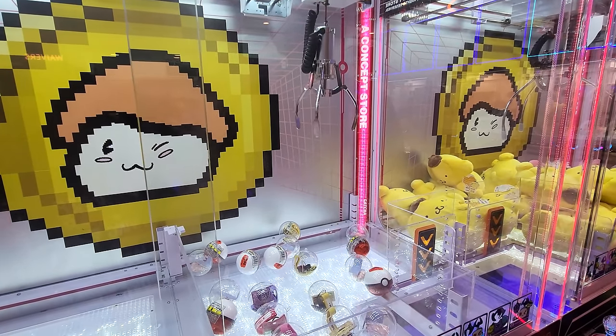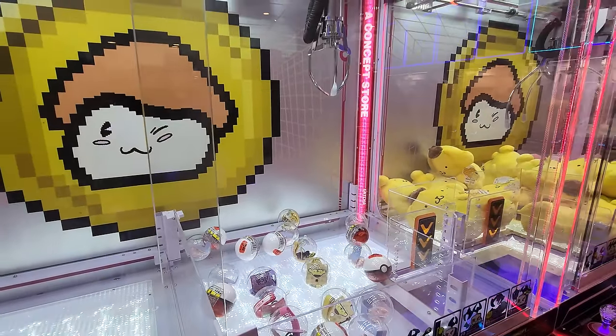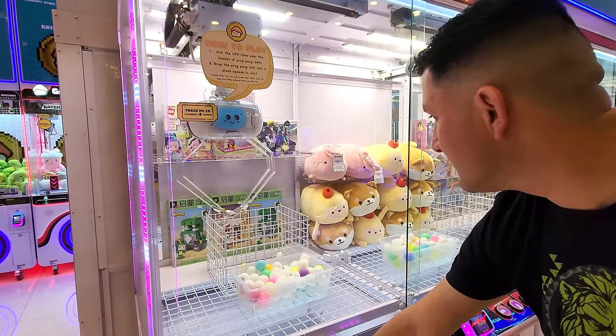Whoa. And hope that maybe this does something. Please. Oh yeah, see, that was better. Whoa, it was. Oh, it picked it up. Oh, but then it dropped it. You can't hold that. It's never going to win. Angel's about to be really risky, guys.